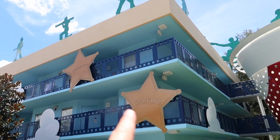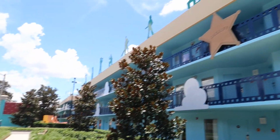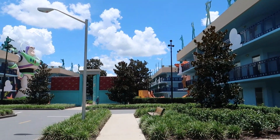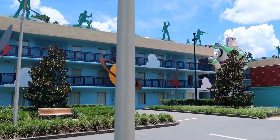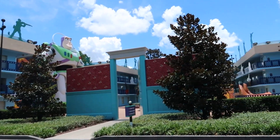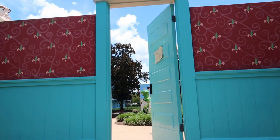We've got Sheriff Woody badges. We've got the little clouds that make up the wallpaper in Andy's room. We've got an RC car right here in the middle. As we walk into some of the other areas here at Toy Story, you can see there's a planet and a rocket ship. I think that's to make it sort of space themed, maybe Pizza Planet, because Buzz Lightyear's from space.